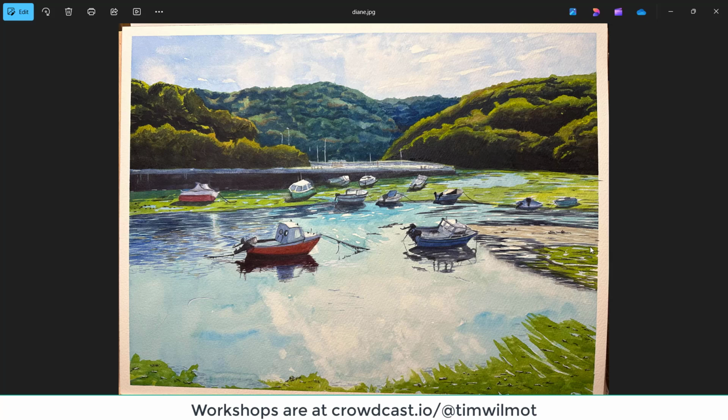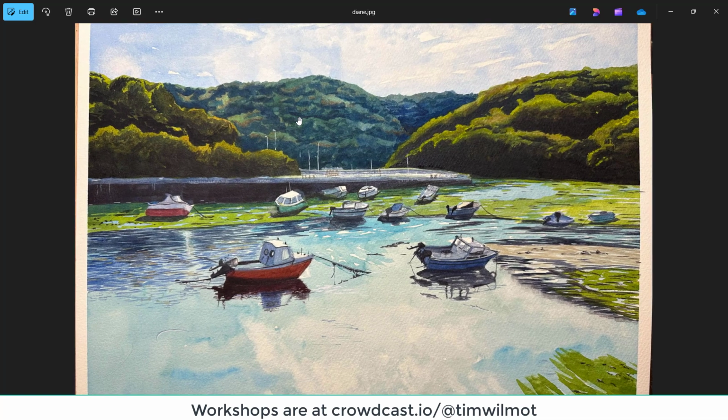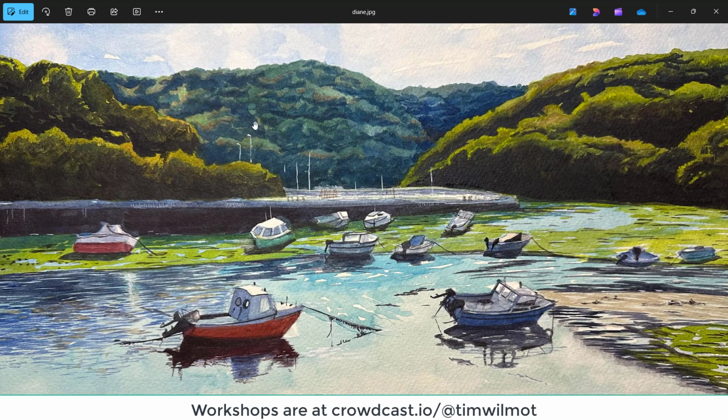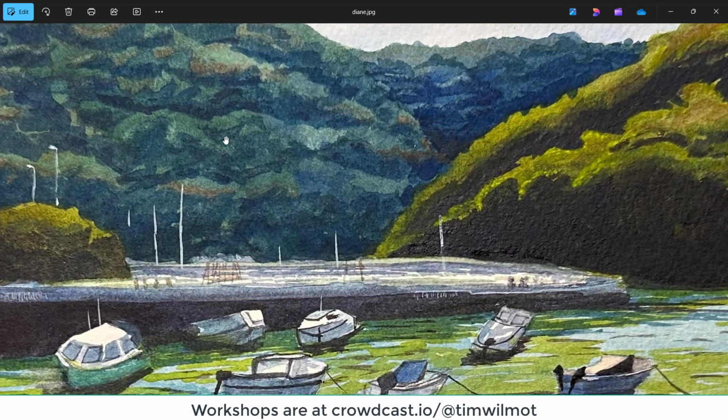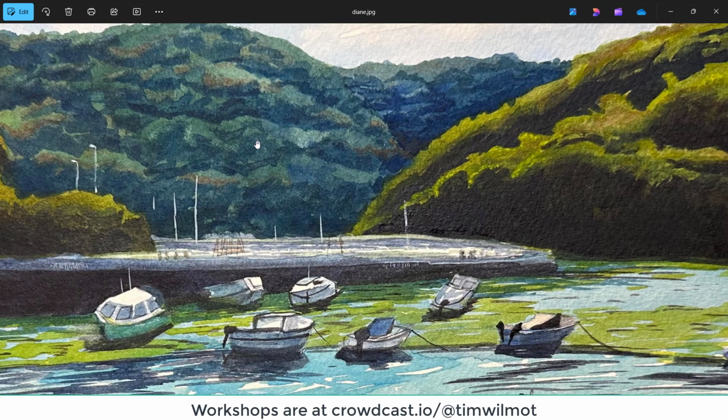Bold, crisp, bright watercolour, nice composition, lovely sky. Yeah, we got the sense of depth there of the distant hills. Maybe it could be just a tiny bit lighter with those distant hills, but they work well. They're cool. Got a cool green there. Look at the blue there. Also hard and soft edge as well. We could reach out and touch and feel those individual trees there.